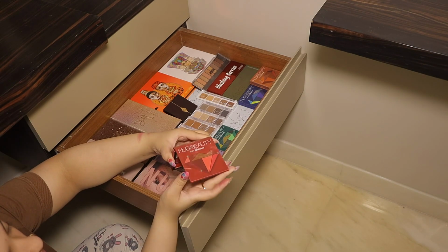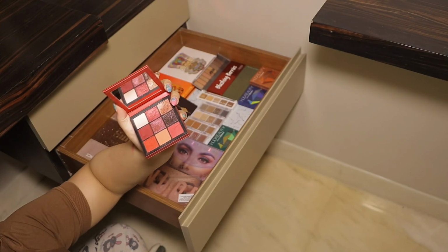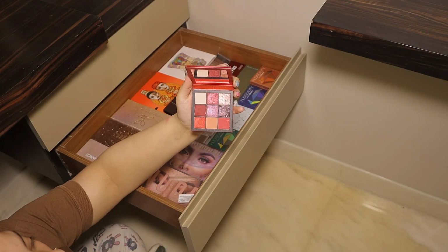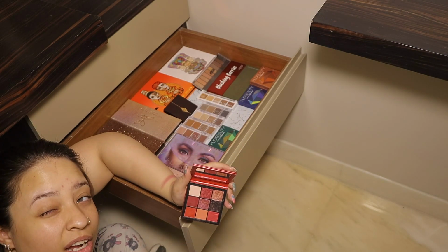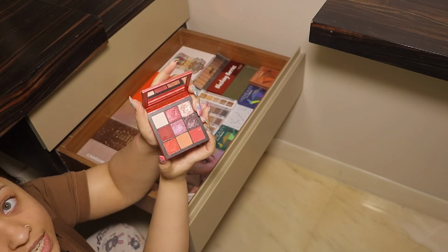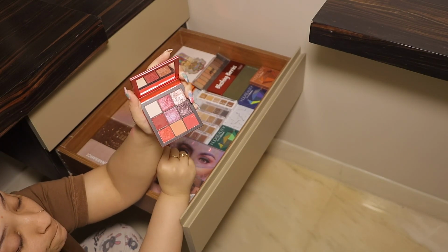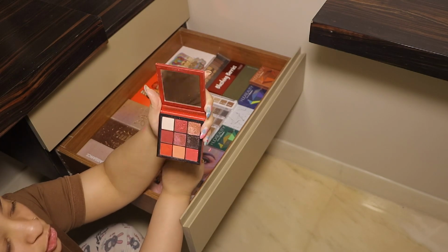The Ruby Obsession. This one has to be my favorite. I love these tones. They just look so pretty in contrast with my eye color, which is sort of, I don't know, hazel green. But these shades really make my eyes pop. I don't know, I just love my berry tones and my pinkier tones.